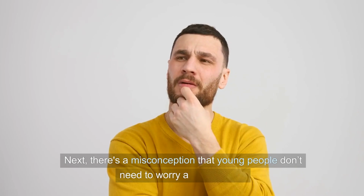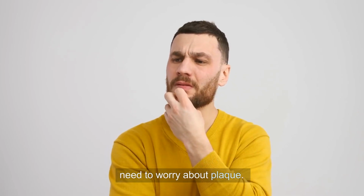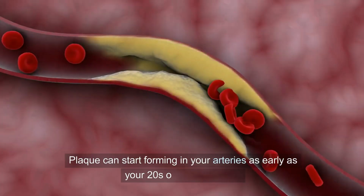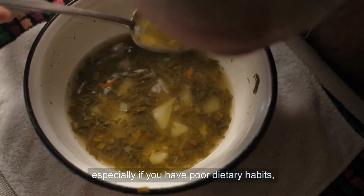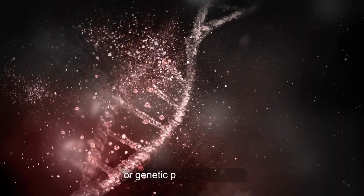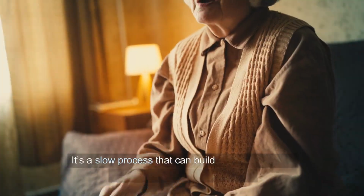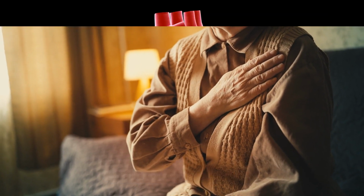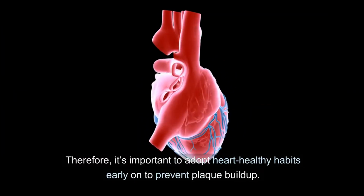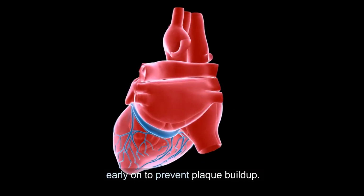Next, there's a misconception that young people don't need to worry about plaque. This is far from the truth. Plaque can start forming in your arteries as early as your 20s or even younger, especially if you have poor dietary habits, lack of exercise, or genetic predispositions. It's a slow process that can build up over decades, leading to problems later in life. Therefore, it's important to adopt heart-healthy habits early on to prevent plaque buildup.